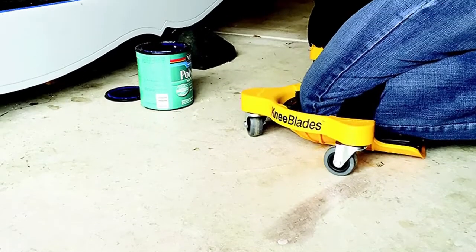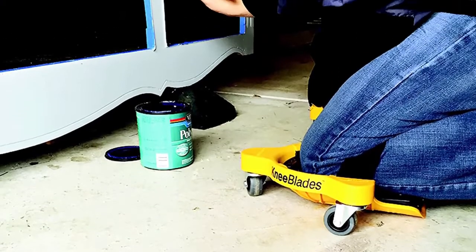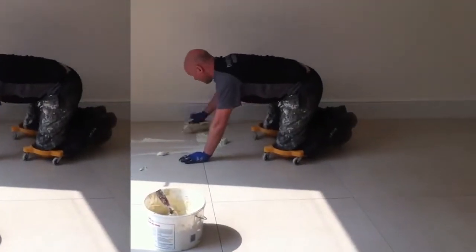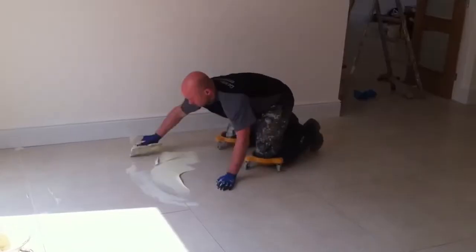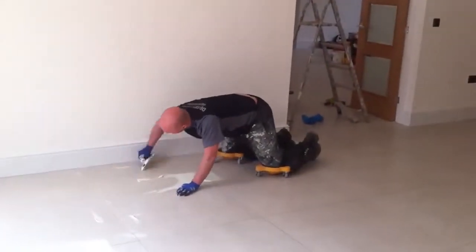With the push of a button, you can go from knee blades to knee pads. Besides freeing you from knee and back soreness, this device with wheels will also improve your mobility and speed up job completion.